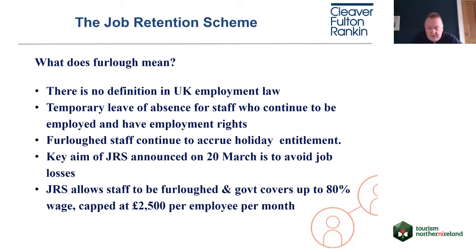Now, we've never had any sort of legal definition of furlough in UK employment law history. It's a new concept, borrowed from US labour law, and while there's no specific legal definition, we have come to understand from the guidance that's been produced by HMRC that temporary furlough basically means temporary leave of absence for staff who continue to be employed, and they also have employment rights continuing even while off on furlough leave. So furloughed staff will continue, for example, to accrue holiday entitlement, and that's one of the things that we'll be talking about later on in the webinar.